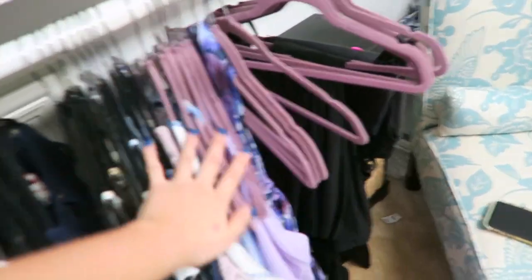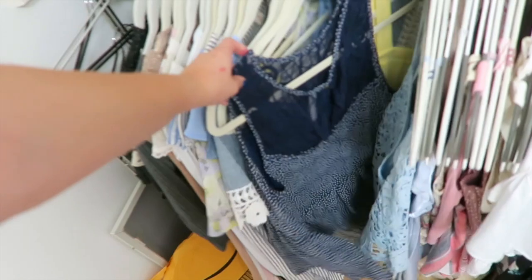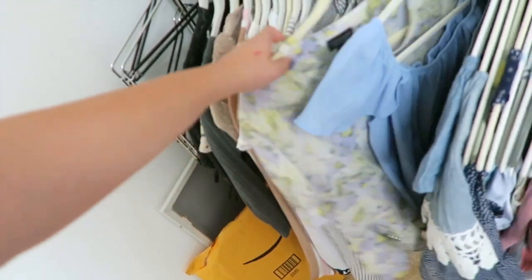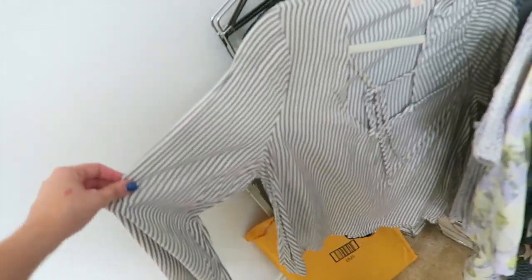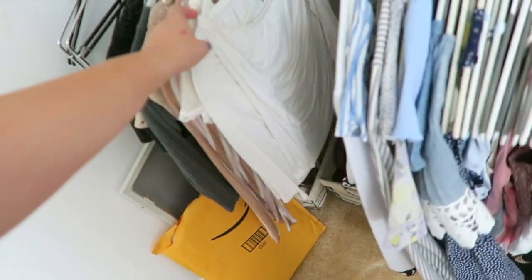We'll see. Alright, you guys, so this is the progress. This is so far what I'm keeping. A lot of this stuff is, not that one, but this shirt and some of the striped shirts. I just feel like these would be good for work, and I'm starting my internship next semester, so although I don't wear them often, I feel like this is a really good, just cute work shirt, you know what I mean? So we're going to be keeping those.